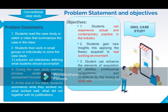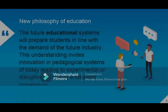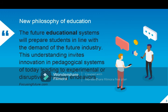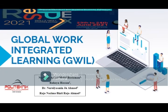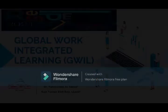While the practice of conventional case studies has been regarded as an effective classroom technique, it is still insufficient to meet the expectation of future industry. So here we are to introduce another innovation into the education circle. It is called the Global Work Integrated Learning, or better known as GWIL.